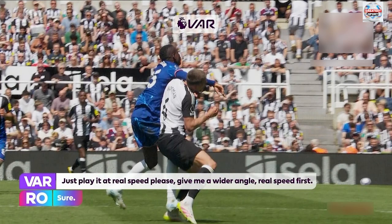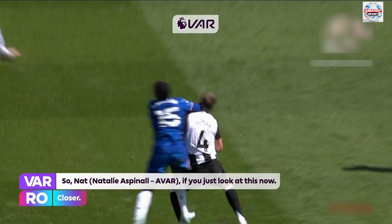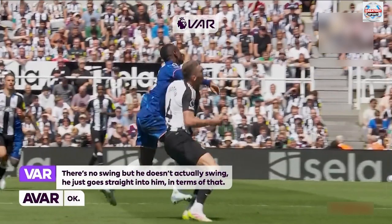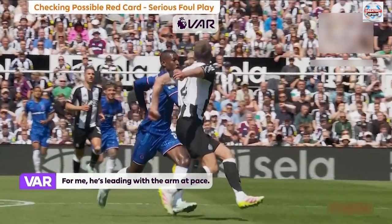Give me another angle, closer. So now, if you look at this, he's running at speed. He's looked at him, and then he leads with the elbow into the face. With force. There's no swing, but he doesn't have to swing. He just goes straight into them. There's not a secondary movement either. For me, he's leading with the arm at pace, and just looks at him and goes into him in the face. For me, this is excessive force into the face.